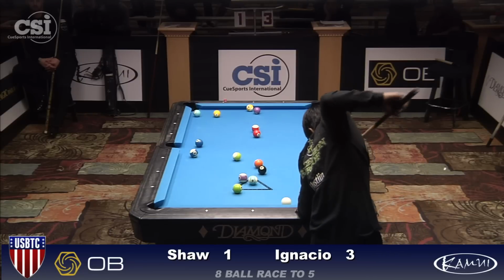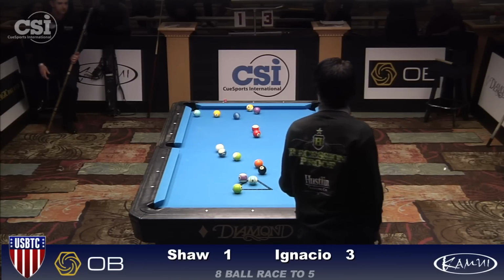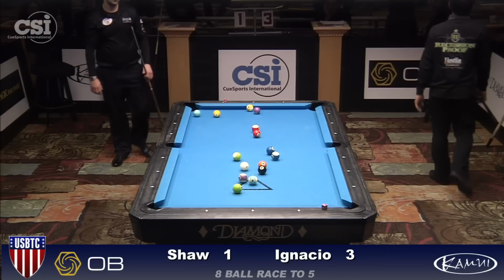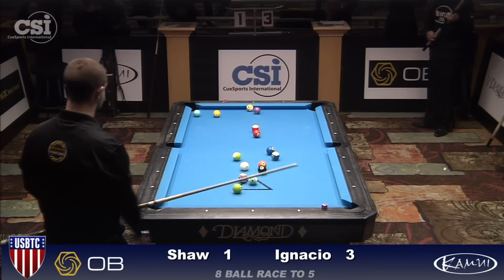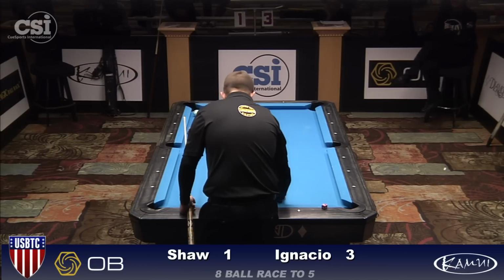Well, there's actually a stripe in the middle of the table. It doesn't look like there is on the monitor, but that's a stripe right near the 10 ball there right now. Yeah, that's the 14. He was more or less forced to do that there. Yeah. And now let's see if Shaw can get these. I believe if it was me, I would favor the solids, the holes.